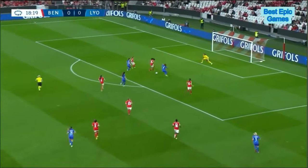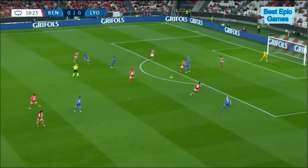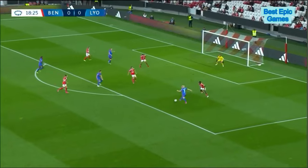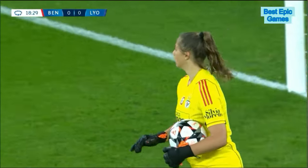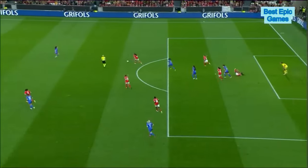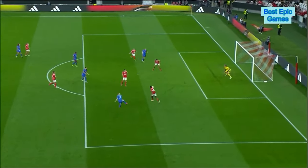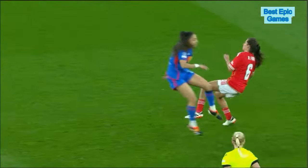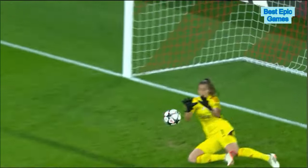But back Lyon came. They managed to get a shot on target through Eugenie Le Sommer. It fell to her fortuitously. The finish not quite up to scratch for the French striker. She needs just a couple of goals to become the third player to hit the 50 landmark in Champions League history.